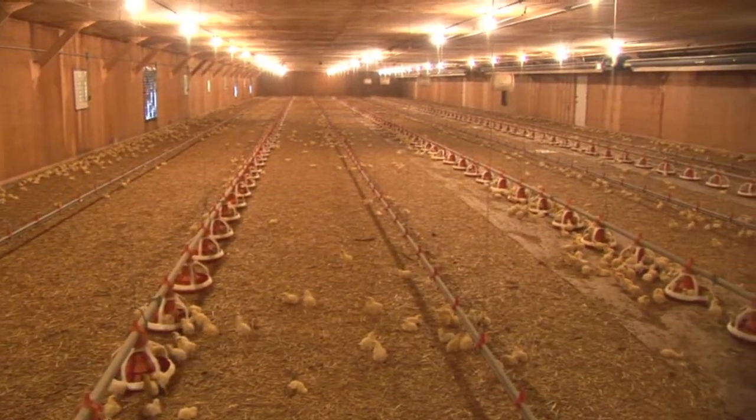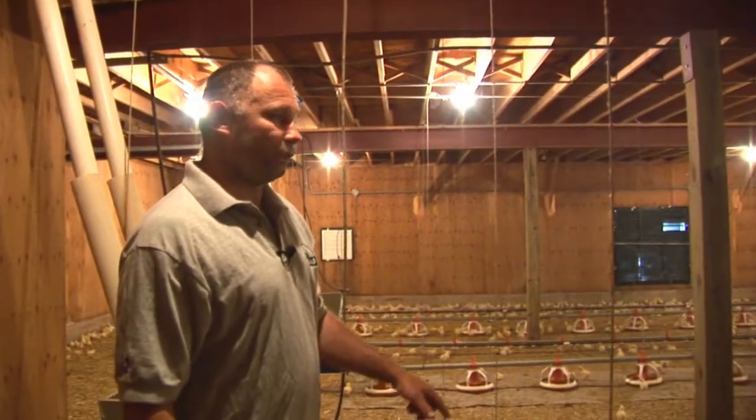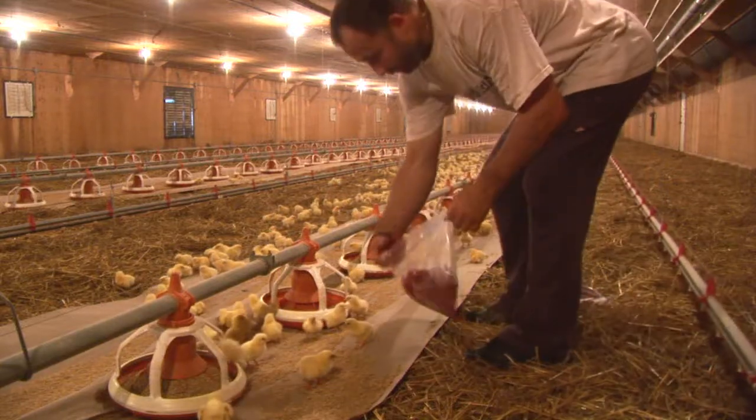When the birds first come, you give them these pucks and then they eat them up right away to give them a kickstart. Then you take the pucks and you spread them out along the paper too, so that they're right there and accessible to them. Within a few hours they're gone.